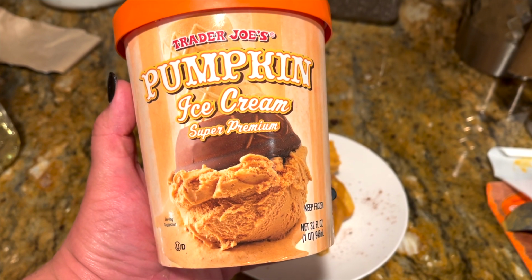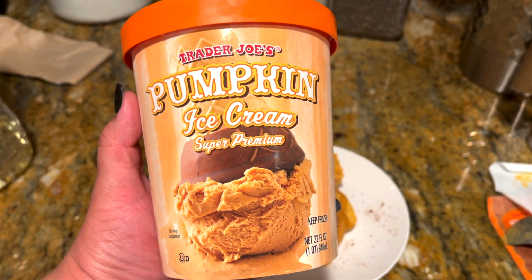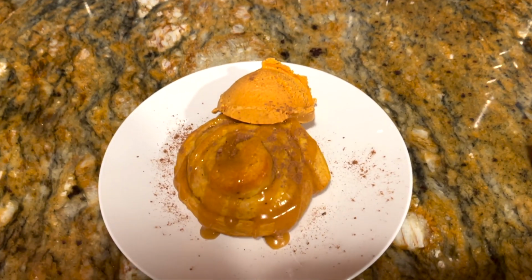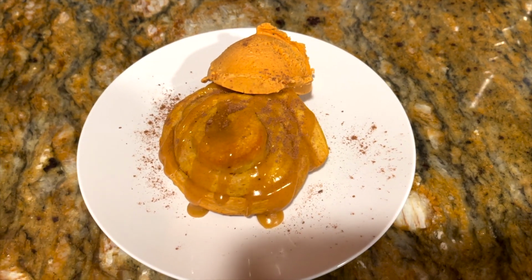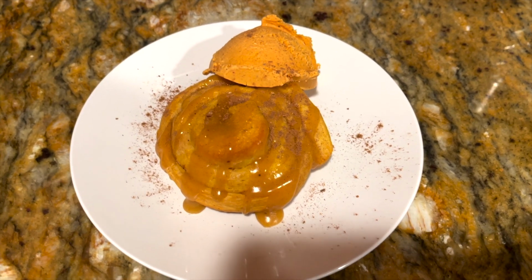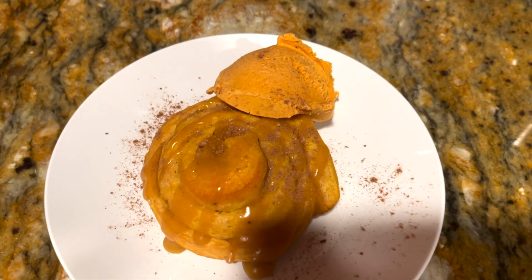Okay, I don't know how we forgot to show you guys this, the pumpkin ice cream from Trader Joe's. This is literally the star of the show. So we went ahead and dressed our cinnamon roll, placed some of the pumpkin ice cream on the side, as well as sprinkled it with a little bit of the pumpkin pie spice on top. Let's dig in and see how it tastes.